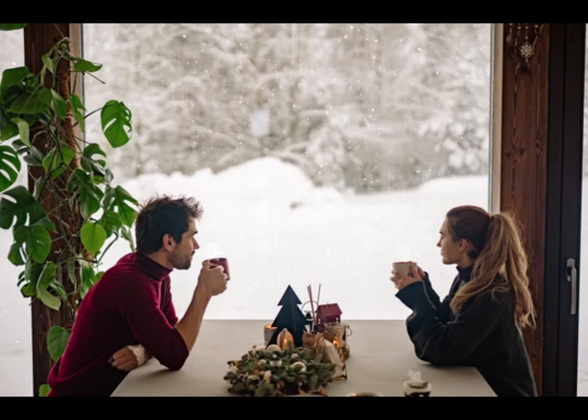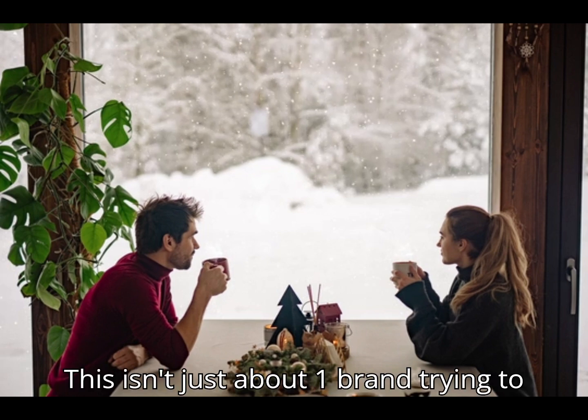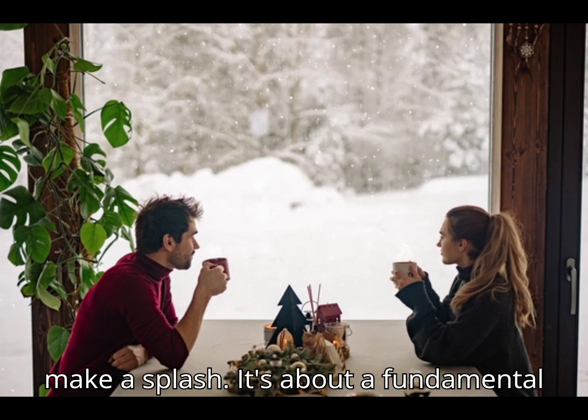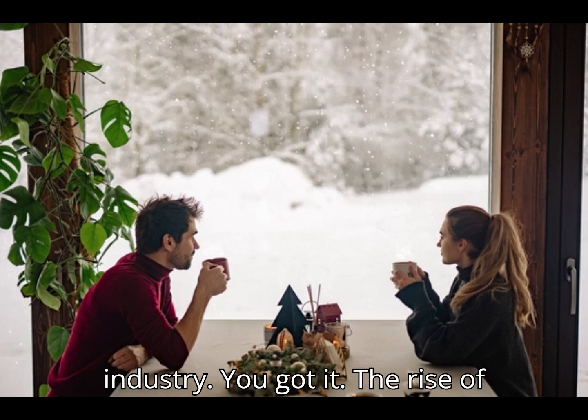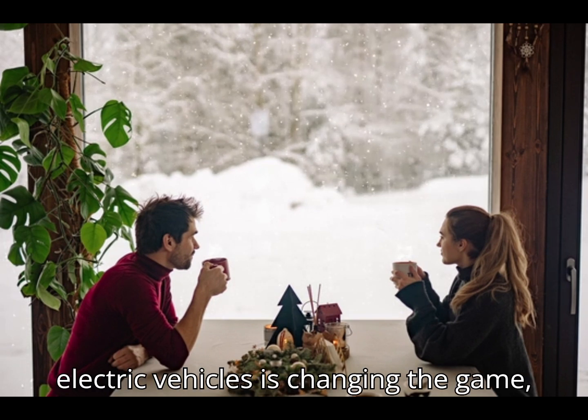And speaking of the future, let's talk about the bigger picture here. This isn't just about one brand trying to make a splash. It's about a fundamental shift happening in the entire automotive industry. You got it. The rise of electric vehicles is changing the game.